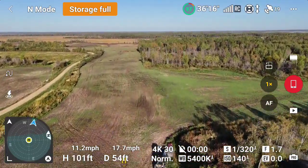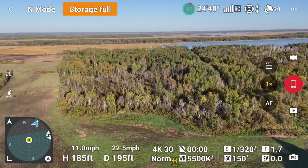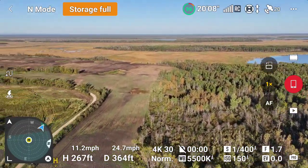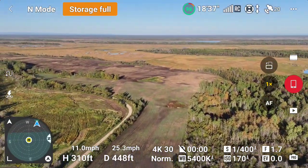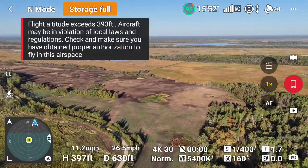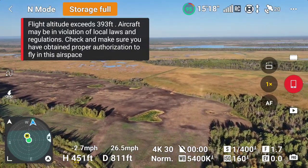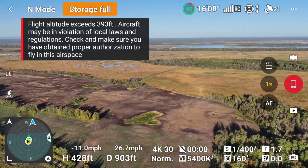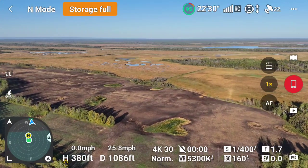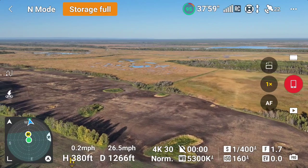What a beautiful day out. Yeah, my fields are starting to look a little bit greener. But this is good recording, so I know where I need to fertilize for next year. Oop, I'm way too high. Got to come down a little bit, or I'll go to jail. Yeah, you're only allowed 400 feet. There we go. That was close, eh? The drone police.